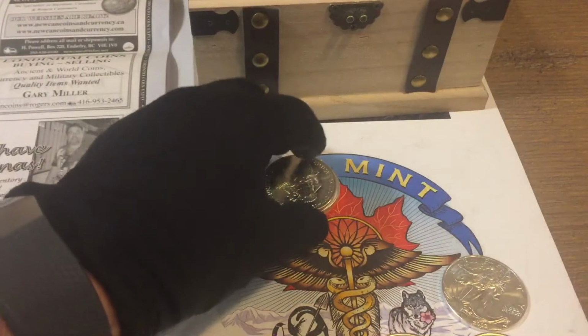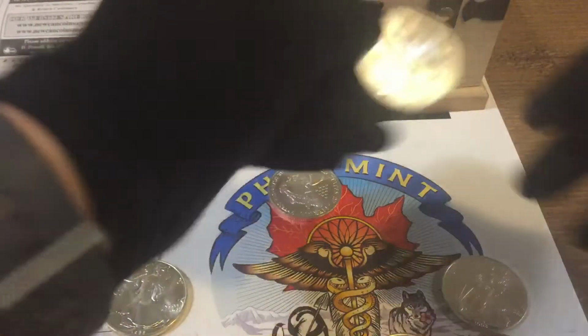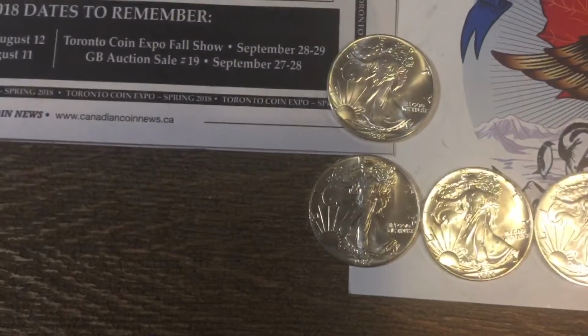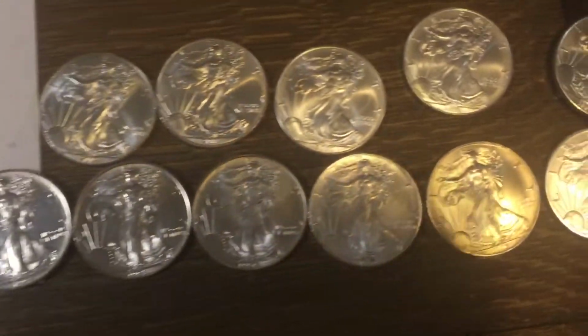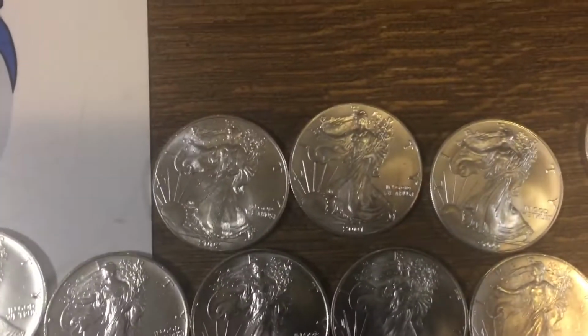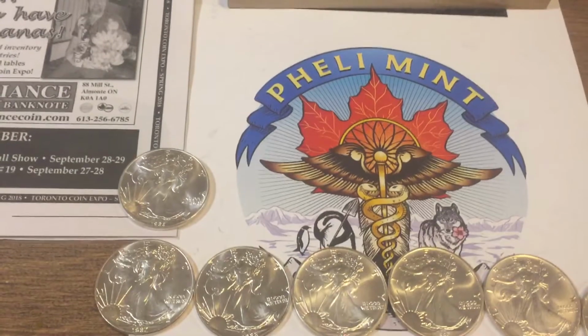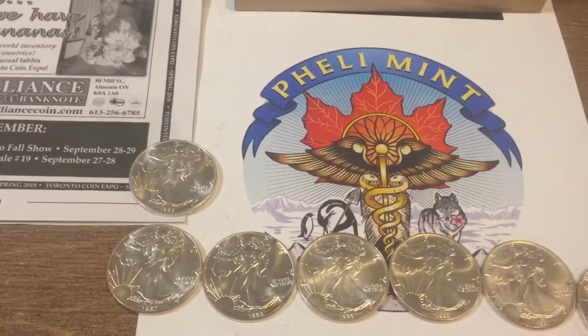97, the last one was 2002, 96, 95, 98, 99, 2000, and 2001. So looks like I was correct at what I thought I had. So as you can see here, I started at 86, 87, and that is a complete run from 87 to 2002. So that really started me on the right track for my Silver Eagles. I couldn't turn down those at the show, and like I say, great price.